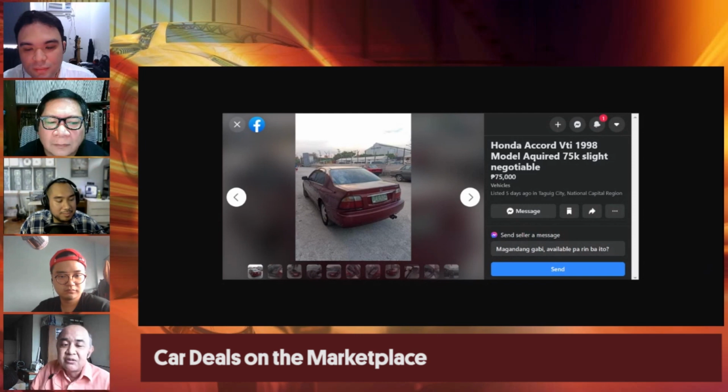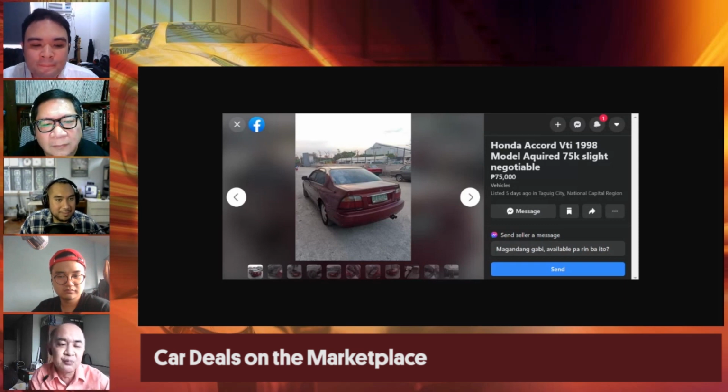I think it's a B series, because that was the time of the Civic B series. I'm sure there would be a lot of engines and parts. This one would have the 2.2 liter VTEC engine, I believe.